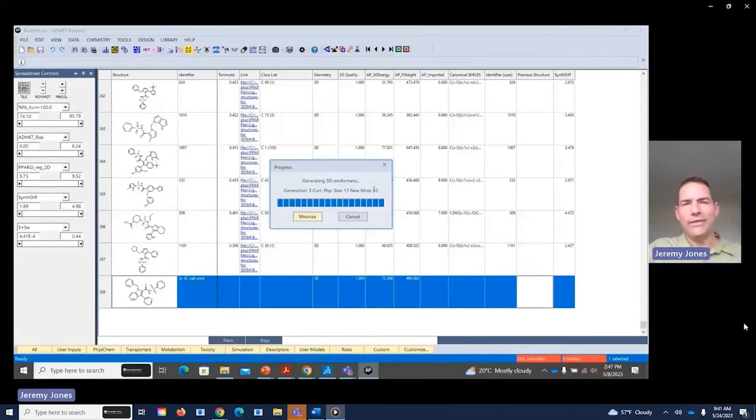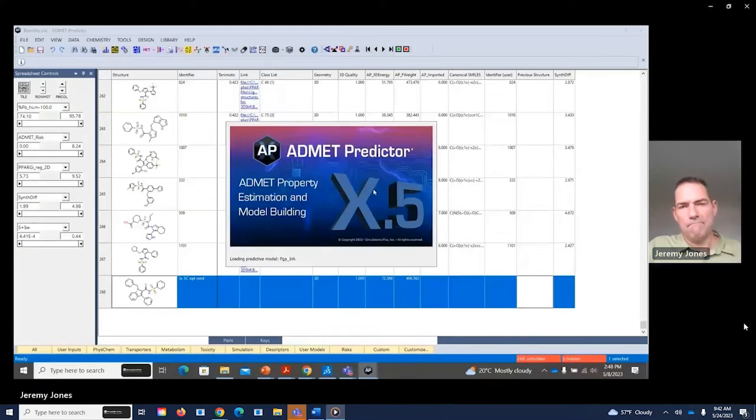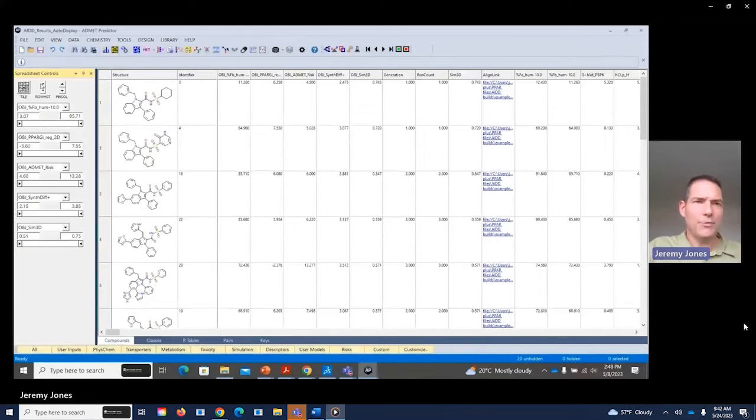And if you had even a really computationally intensive call out, you could set it to run overnight if you wanted to, and wake up the next morning with a whole list of your optimized compounds. So now we're in the final population, and it'll open up a new window here in just a second. The reason I'm doing this is because I want you to see some of the cool things that pop up here in the new window. Here we go. And so again, you see some cool molecules come out.